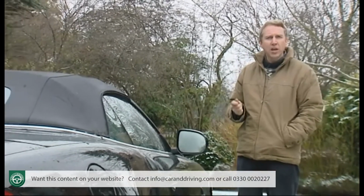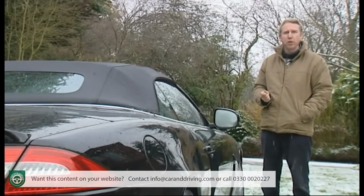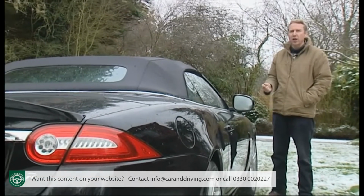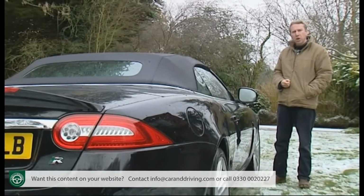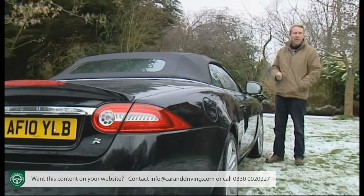With their XK coupe and convertible models, Jaguar have always tried to satisfy both groups. The standard V8 variant is there to snaffle SL sales, while this car, the supercharged XKR, is produced with Porsche and Maserati firmly in its sights.